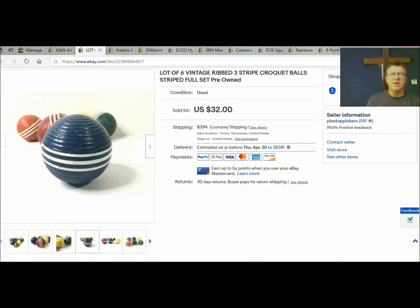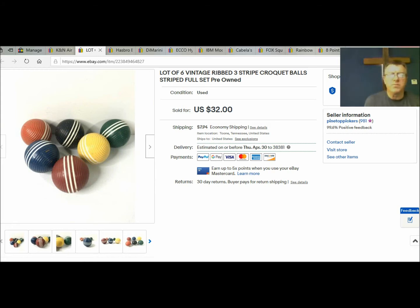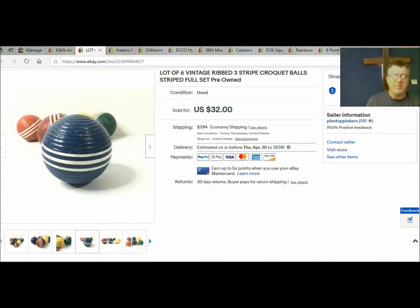We was recently at a large indoor church rummage sale, and happened to run across this set of 6 croquet balls. The thing about these, they're the old ones, got the ribs on them. You can see they're not the white lines, but they're ribbed. These are more of the vintage type. People look for them. I don't know what they use them for, but they sold pretty quick. I didn't have but $3 in them. Sold for $32 plus shipping.